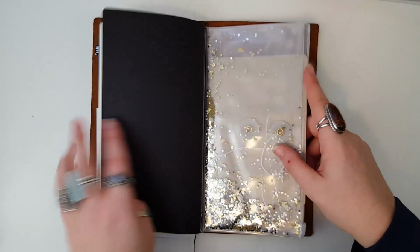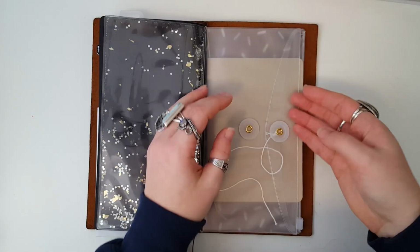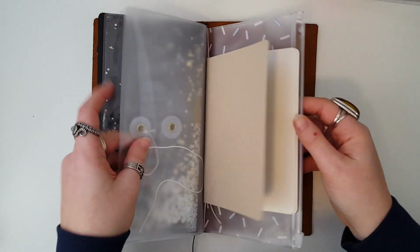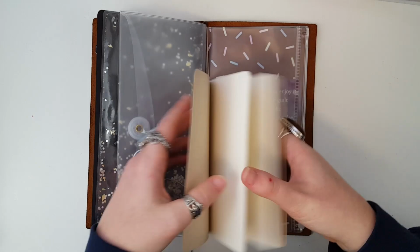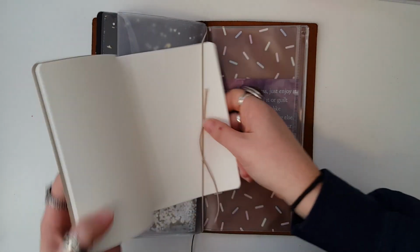And then we have the back of the dashboard. I have a pocket envelope thing here. This is from American Crafts. It was sent to me by one of my lovely Patreon peeps.